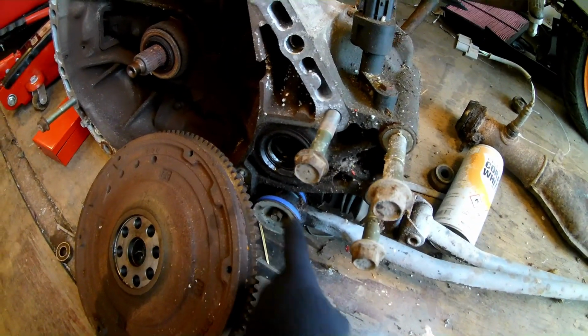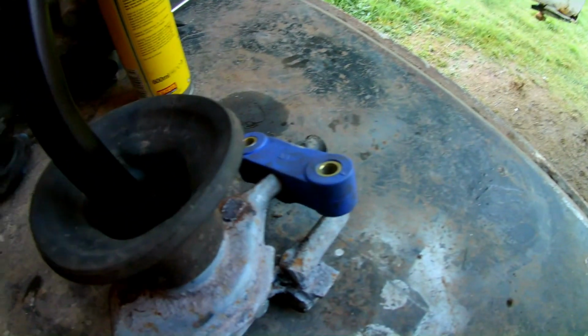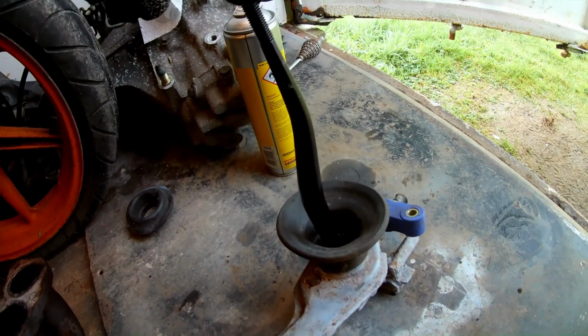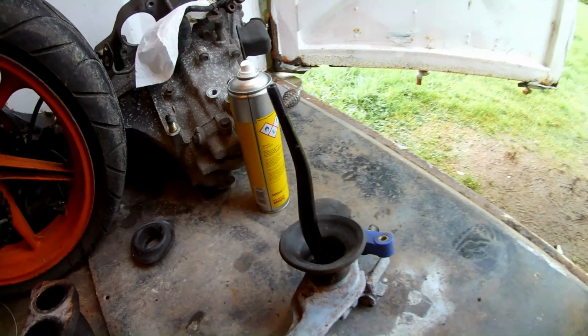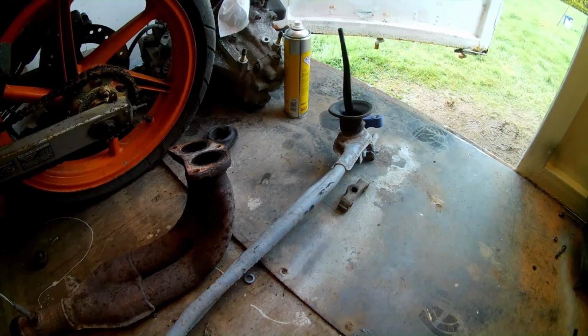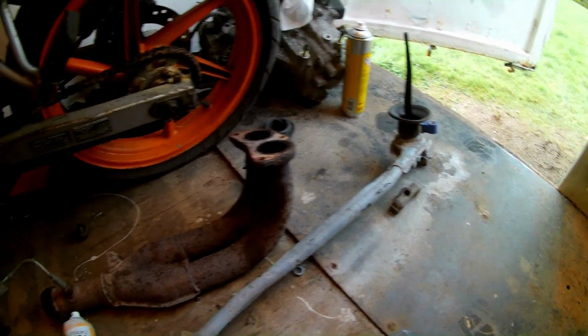I'm pretty sure they're Hardrace, almost sure they're Hardrace shifter bushings, shifter link bushings here and here for the short shifter, and well, I'm almost sure that's an M2 short shifter as well. It was cheap enough. I don't see the point in spending a lot of money on a short shifter. Seems to do the job, seems to have tightened it up nicely, even though you can only shift from third to fourth because there's no way to twist the torque arm when it's not in the car.